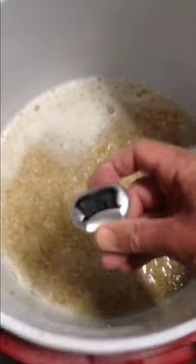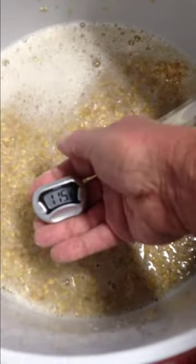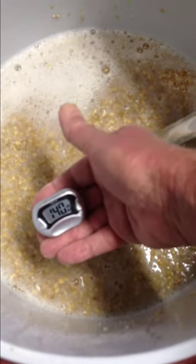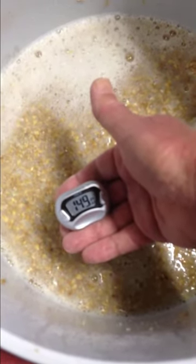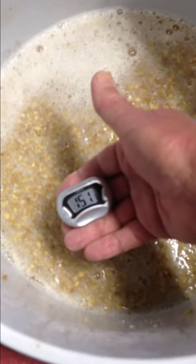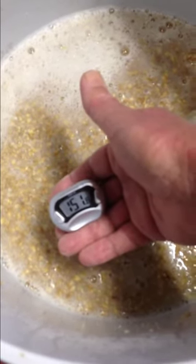So after mashing in, the temperature of the mash is slowly coming up. I'm looking for about 150 to 152 degrees or so, 153. It's not particularly important as long as we're in the range. This is a pale ale, British pale ale, so as long as we're in the range of 152, 151, it's all good. Looks like we're right there.